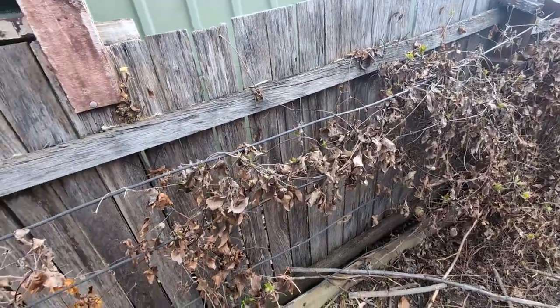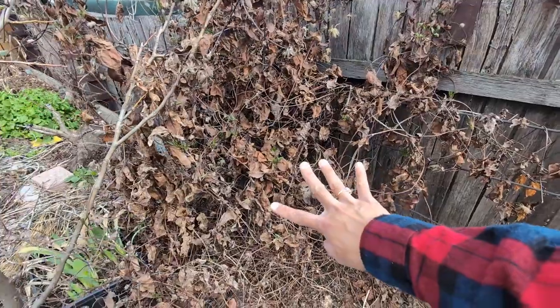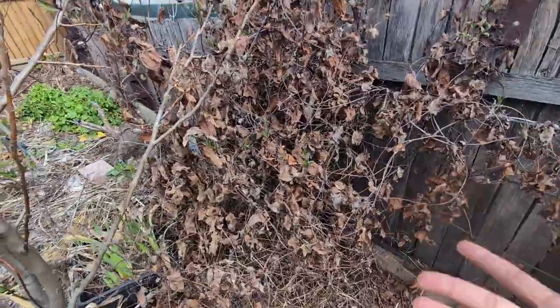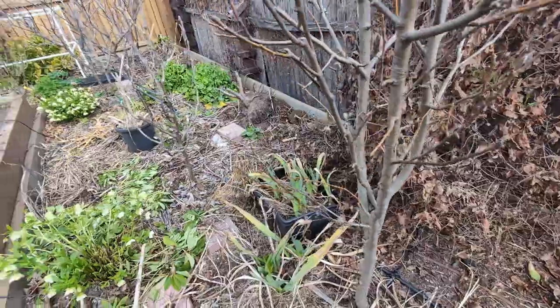Even when we prune them on the top, the dry leaves are still hanging on the bush, and they look ugly blending together with the new leaves. You can see that.